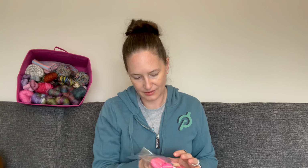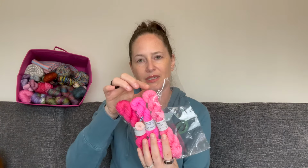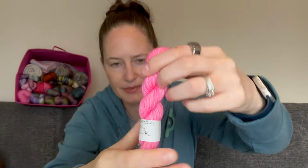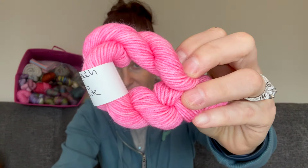Looks like this one here. Let's just take them out. It's going to be some crinkling. I'm sorry. But they're just too pretty not to look at. So this one here, light pink, is Breaking Yarn in a 75-25 in the color Molly White. Very pretty.